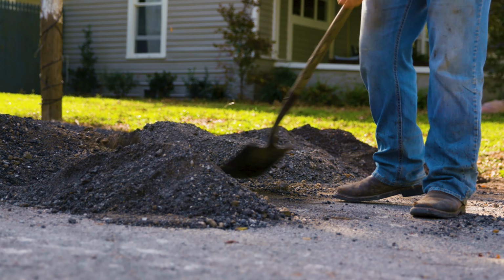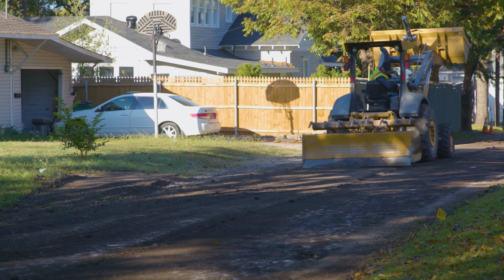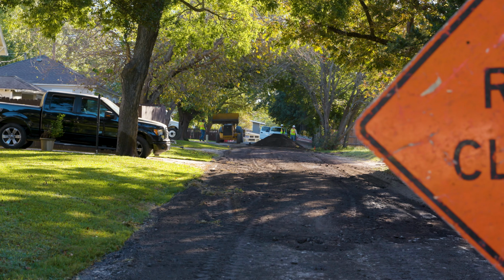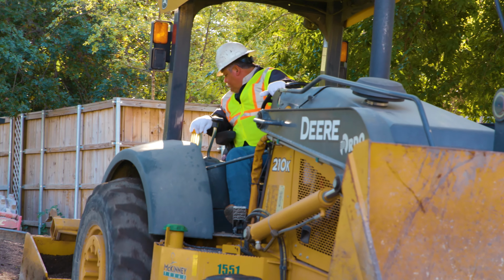We'll come in, we'll do a street segment from like intersection to intersection, and we'll come in and zip it. We'll smooth out the material that we have in place and compact it.